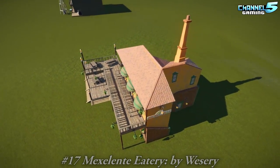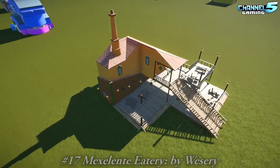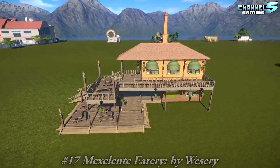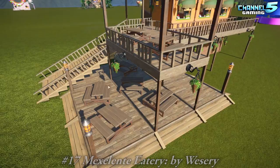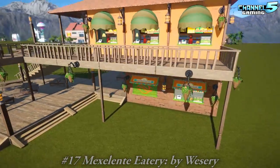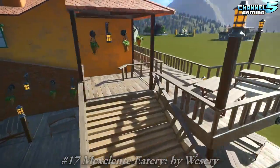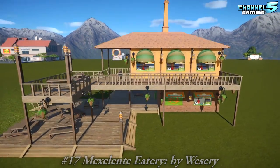This is the Mexalente Eatery, created by Wessery. I like the shape of the building. It's very unique. I like the balconies and stuff. Now later on, what you could do is remove the benches and we'll just have picnic tables out front. The guests will actually come out here and eat. And that will be quite awesome. Great use of the colors, orange and green. You captured the Mexalente vibe.